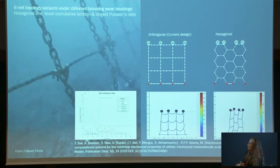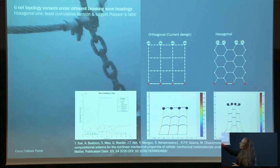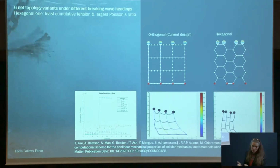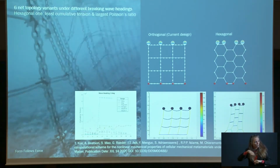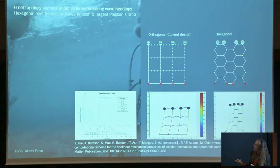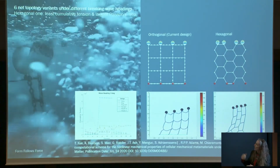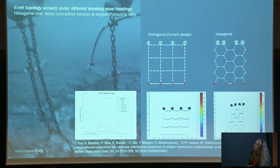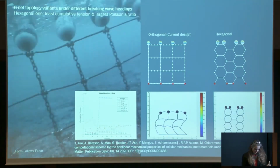I've also been working, and this is slightly different, but it's related to it, on a framework to see how we can use machine learning, if we have a desired behavior or mechanical response that we want, to design structures like these cellular structures, and optimize the topology so that we get a specific behavior.